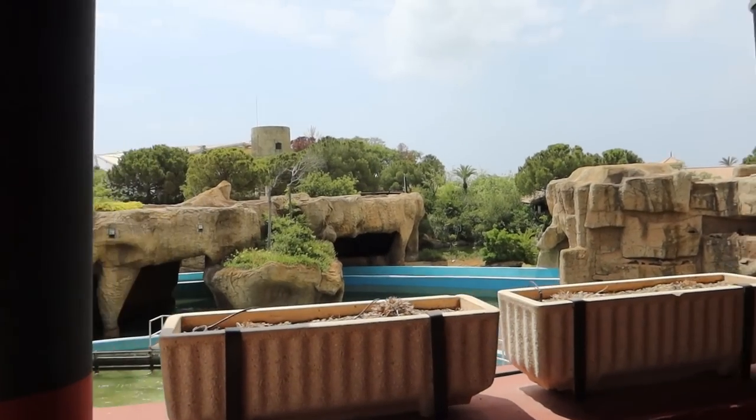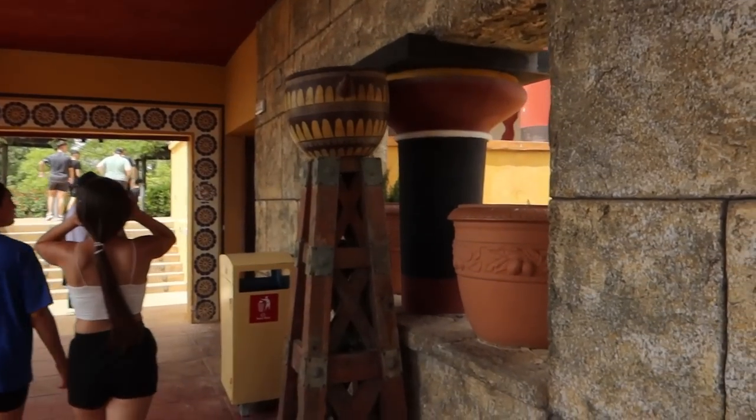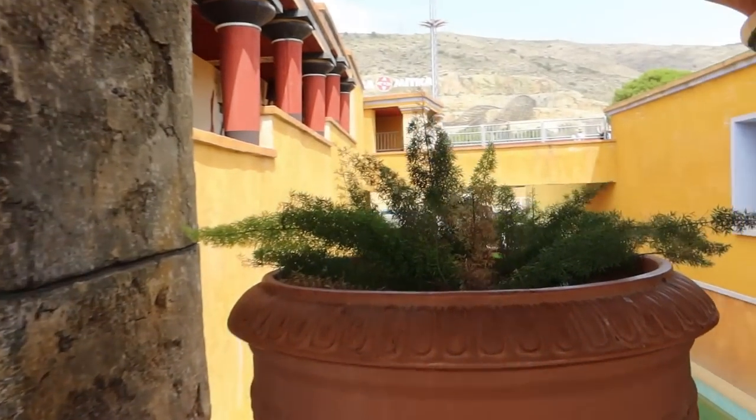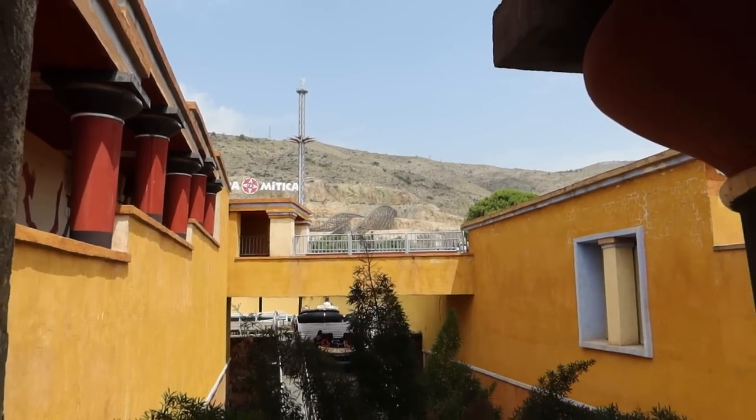Yeah, rapid ride. There's lots of little details to see in this part. Like, everything's being thought about here. Oh, look at that. Nice view. Got the star flyer up there. There's also an intervening drop tower for us to get on.